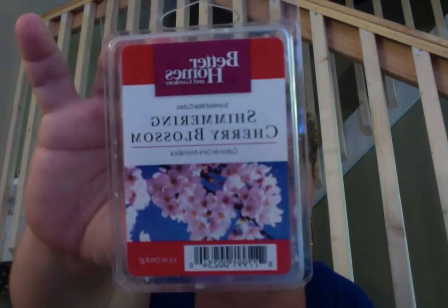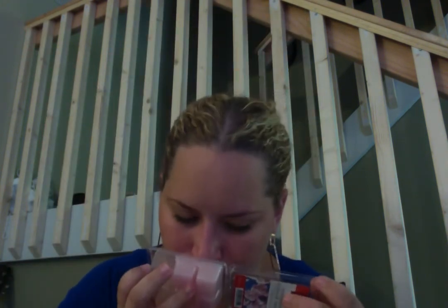From Better Homes and Garden, I melted 2 cubes of Shimmering Cherry Blossom, and I got this from the Round Robin that was going around. This is a floral scent, which I don't like floral, but this one was so good. It's a light scent that just smells so nice. Even my husband said this is such a good smelling scent. It's hard to explain. I've never seen an actual cherry blossom, I know you can see them in Japan a lot, but this smells so good.